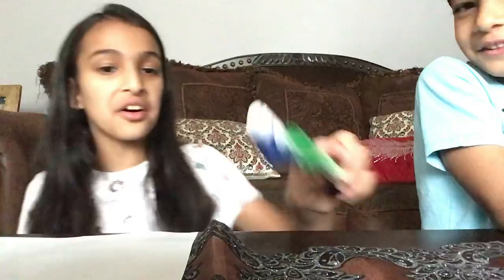Okay, so let me draw my colors now. I hope I get good colors. This was my first color. This is my second color. This is my third. Not bad! I didn't even know about showing you to the camera. Ayaan, do you like these colors? Ayaan, you have to draw yourself.